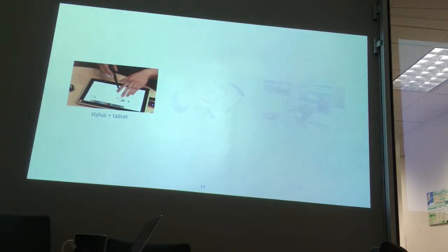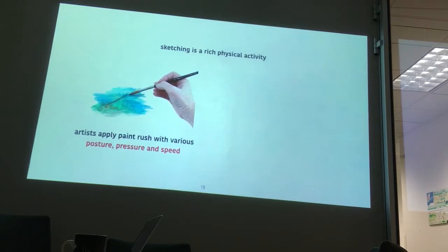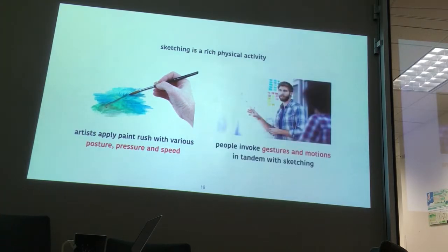In the first project, I looked at the cross-device interaction between a stylus and a tablet. So we all know that sketching is a very rich and expressive physical activity. Artists use different paintbrush, posture, pressure, or angle, or speed to create different effects. Even for non-artists, such as knowledge workers, we like to use gestures and motions in tandem with sketching to communicate ideas with each other.